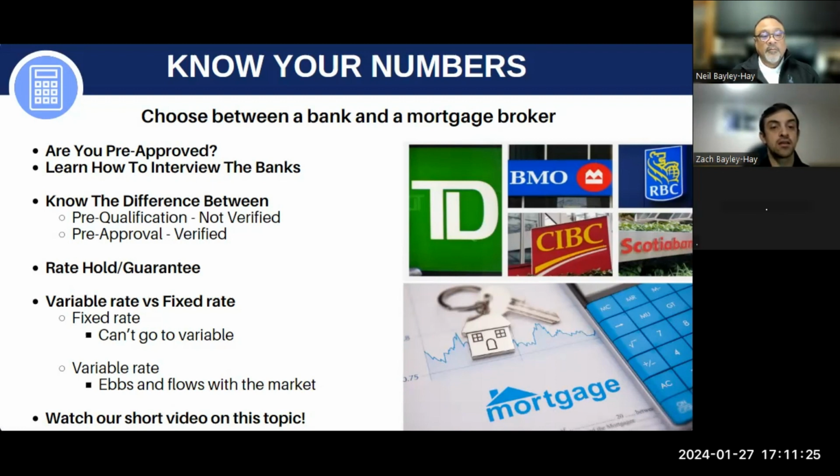So when you're pre-qualified from the bank, that's where you go in and you talk to somebody and you say, I make about 80,000, and my debt is roughly this, and I've worked at this place for roughly this amount of time, where there's no verification required whatsoever of your exact details. Based on the vague information you're giving them, they will give you a vague number back. Like, you will likely be approved for something in this range.